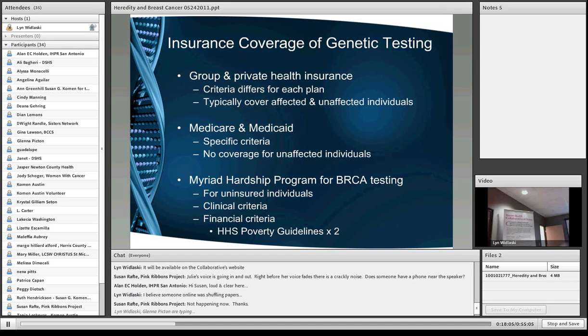Who pays for genetic testing? This is an important question because genetic testing is expensive. For example, the comprehensive BRCA test is now costing over $4,000. The major health insurance companies generally have good coverage for both affected and unaffected individuals, and they all have their own specific criteria for testing. Medicare and the Texas Medicaid also have specific criteria for when BRCA gene testing is covered. However, they do not cover testing in the unaffected individual.